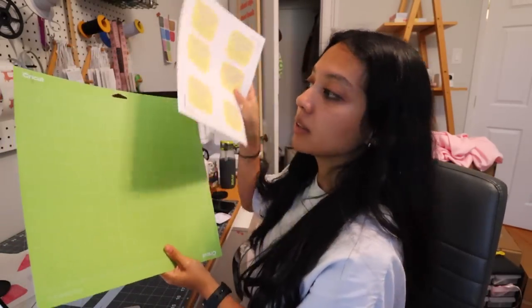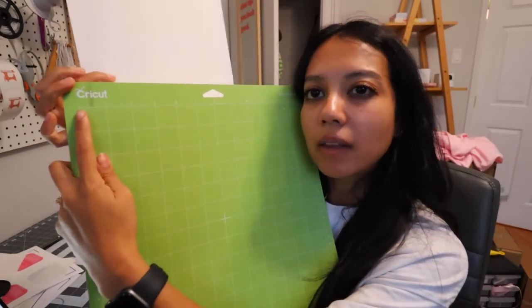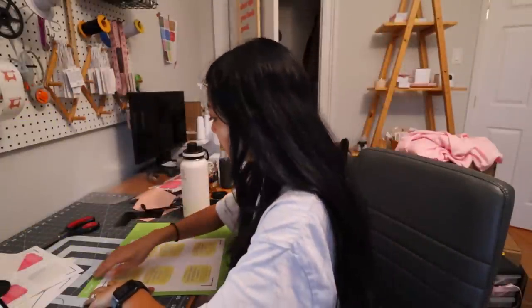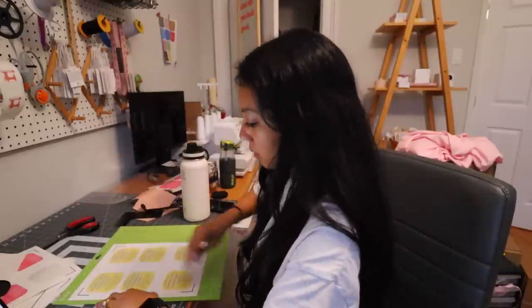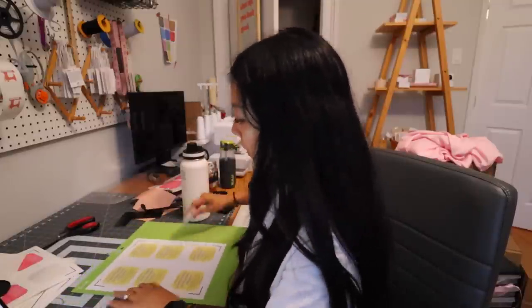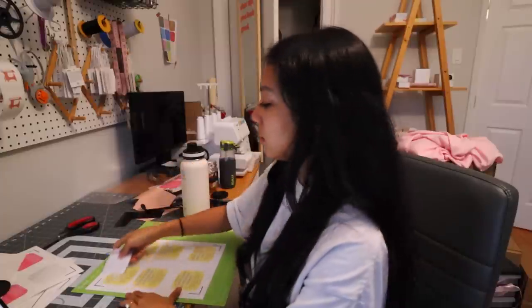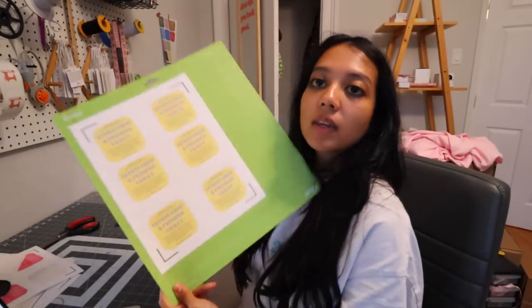On the mat, you want to line this up with the corner of the mat. There's a white line, you can kind of tell, so you line it up there. This part I always find super difficult for some reason, and I can never get it exact, but it usually ends up okay. I'm using my little squeegee looking thing. I don't know the exact name of this, but it comes with the Cricut tool set. I just push it down so that there are no air bubbles. And it looks like this. Then I feed it into my Cricut.